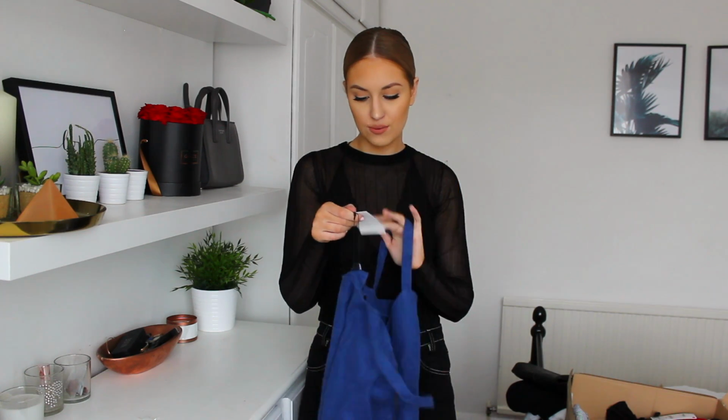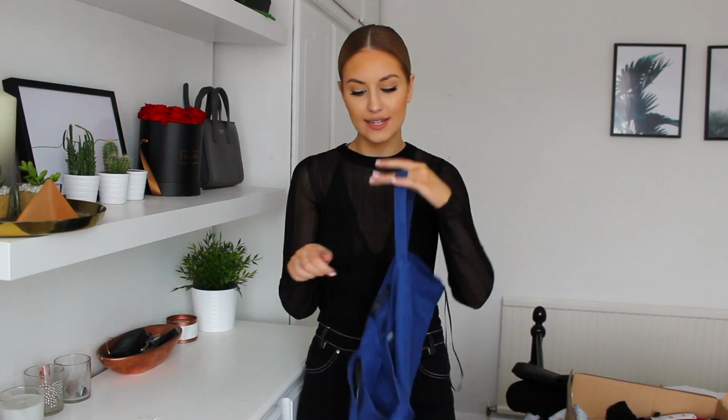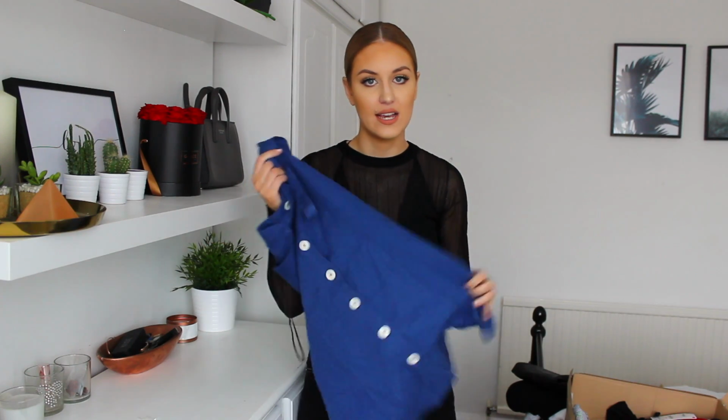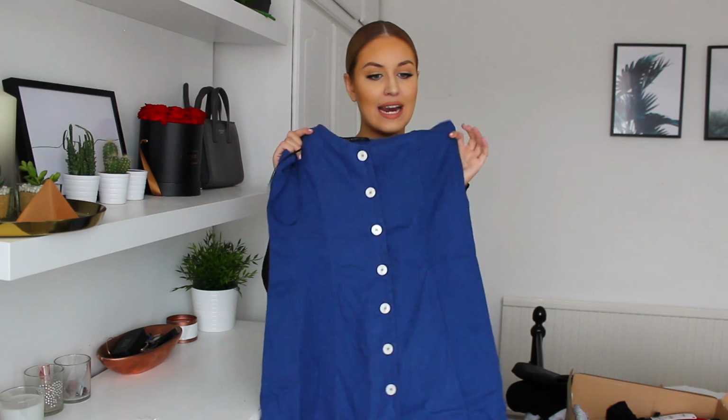And this was $29.99. I got it in a small, however I wish I went down to an extra small. I might return this and get the extra small because it is just a little bit too big for me. And I mean, you can wear these dresses like big, it doesn't look bad, but I just would rather it be a little bit slimmer on kind of my waist area.